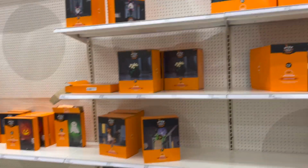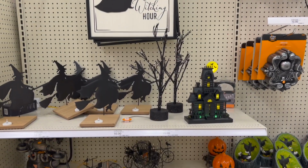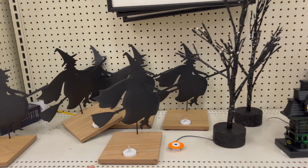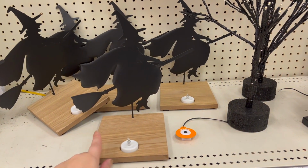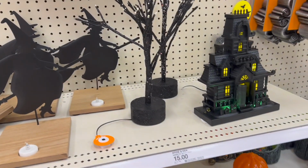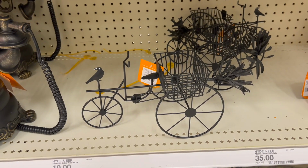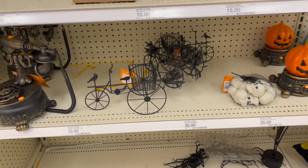A ton of inflatable options, but this guy, these are super cute. I like this, though I don't know what you do with it or what you put on it, but I do like it. And then I really love that. Only $10.